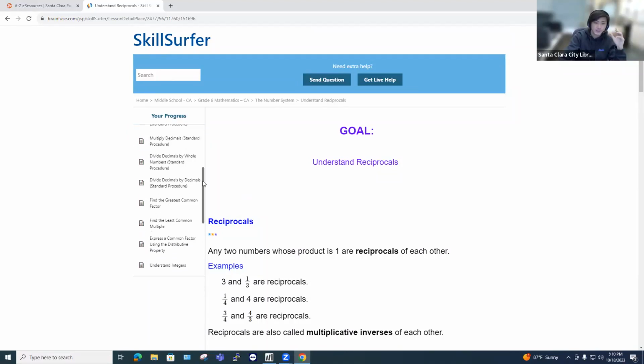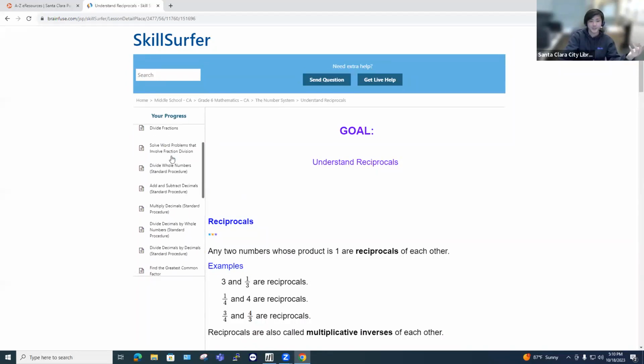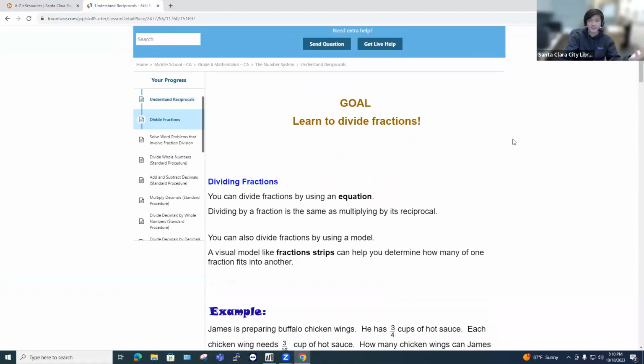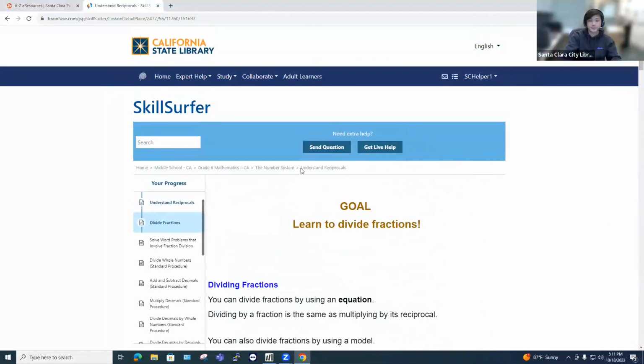Oh, so you can go in between the lessons in this subject by going through the menu on the left side here. So if I click on divide fractions, it's going to bring us to the next lesson. And also at the top here, something I forgot to mention is if you look at this big blue bar, we have send question and get live help.